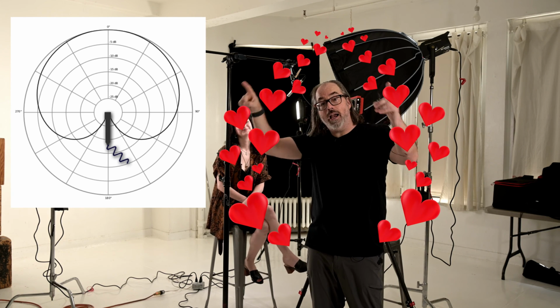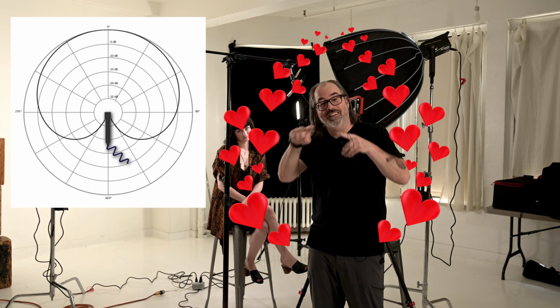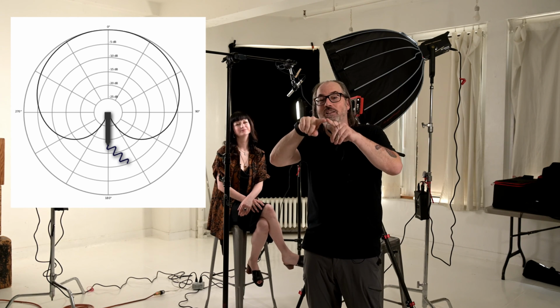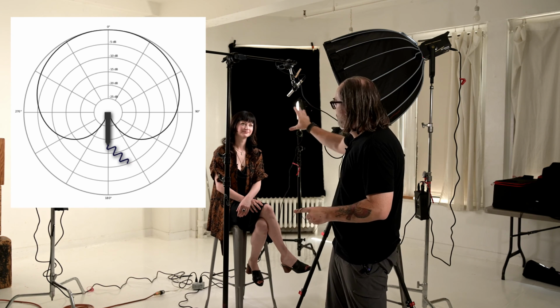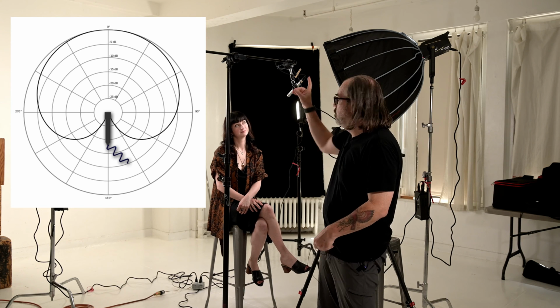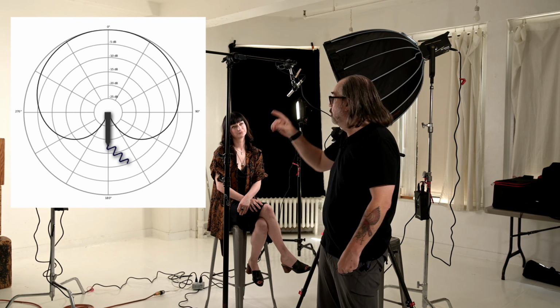It picks up a nice wide, heart-shaped, I'll put a little graphic in there, a nice wide heart-shaped pattern that allows our subject to move around a little bit within the pattern without the sound being completely different. So shotgun you might hear, but what you really want is cardioid. Cardioid boom mic. And much like a light in photography, what we want to do with a mic is put it as close as we can. The closer the mic is, the less you'll have to add the gain, which means you'll pick up less room sound.